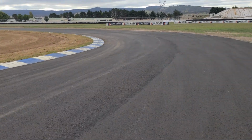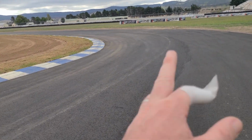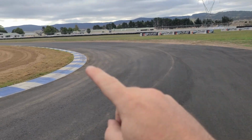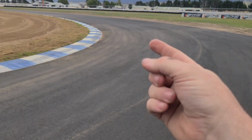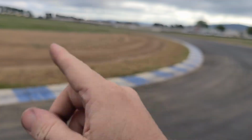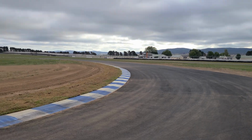through here. Probably will be the quickest, because I don't think it's going to pay to be out in the boondocks here. I think you're going to be wanting to be in here and keeping it tight, so you can keep it tight for the next one, so then you get the run back up the hill.